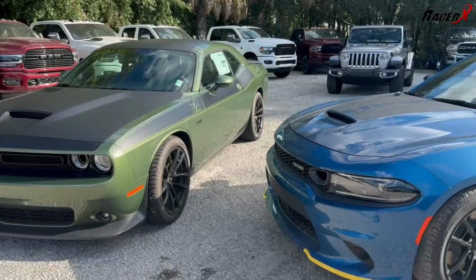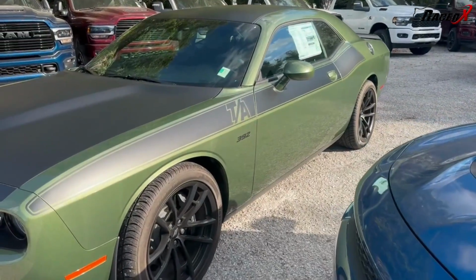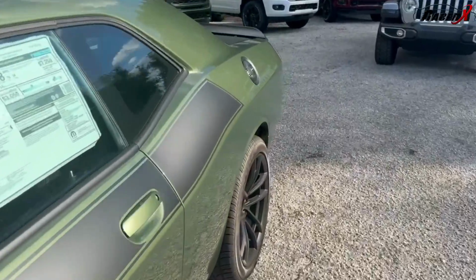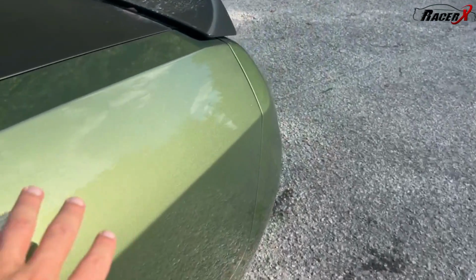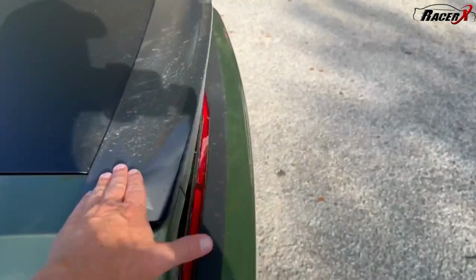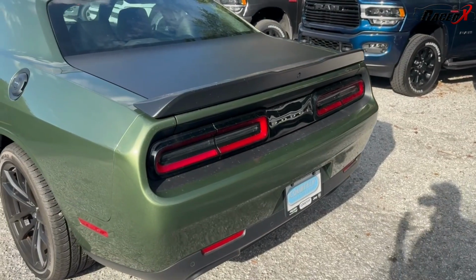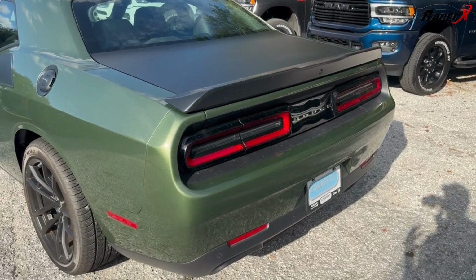And I love the big wide stripe on the side of the Challenger that says TA. That looks really good. Once again, you get to the back of the car, really the same treatment. You don't get that same thing right here on the car, but you do get a blacked out deck lid and a blacked out spoiler. Sorry guys, the car is just a little bit dirty, but it gives you a good look at the black and green contrast on this car.